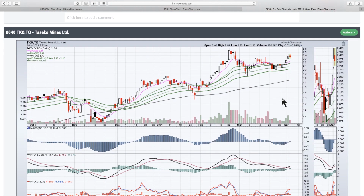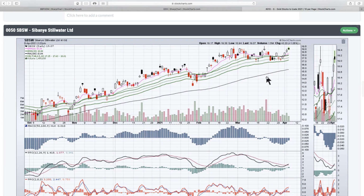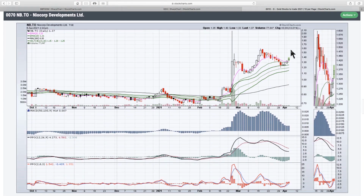Taseko Mines, this one's also in industrial metals, had pulled back nicely, just got a PPO cross today, and would like to see that accelerate up. Sibanye-Stillwater, this one's trying to break through to new all-time highs, PPO just turning up.